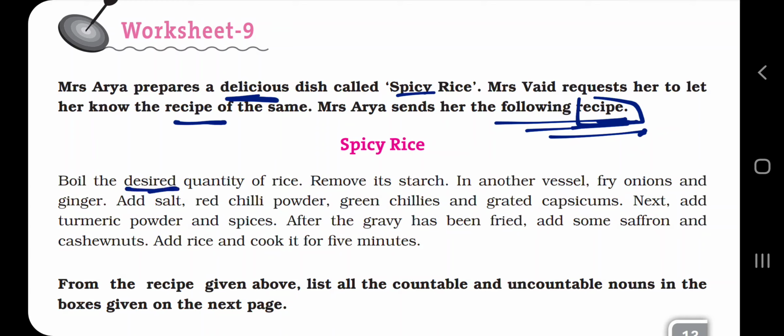Boil the desired, means जो जितना amount चाहिए, quantity of the rice. Remove its starch, means उसका जो मार पानी जो निकलता है. In another vessel, बर्तन, fry onions and ginger, अदरक. Add salt, red chili powder, green chili and grated capsicum, shimla mirch. Next, add turmeric powder. Turmeric means haldi powder and spices, masale. After the gravy has been fried, add some saffron, kesar, एक मसाला होता है बहुत ही खुशबूदार, and cashew nuts. Add rice and cook it for 5 minutes.